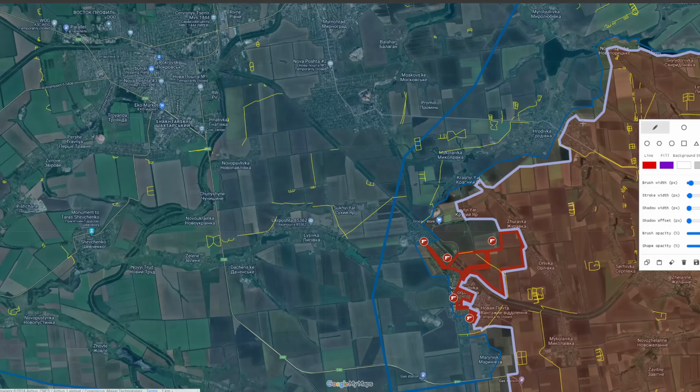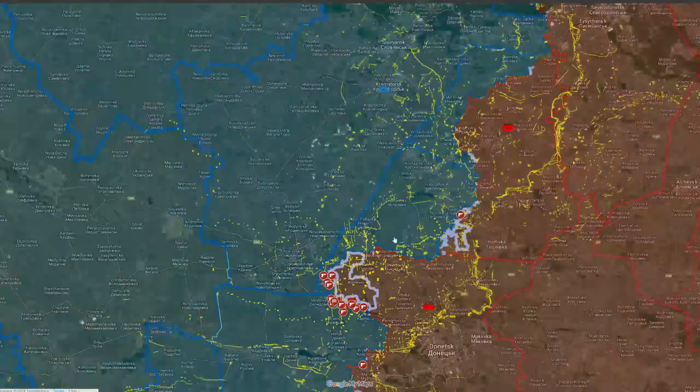At the same time, they already have control of the eastern parts of Rodivka, which could point towards a push here in the eastern parts to try and connect both sides in a pincer maneuver. That is it for the Pokrovsk front.